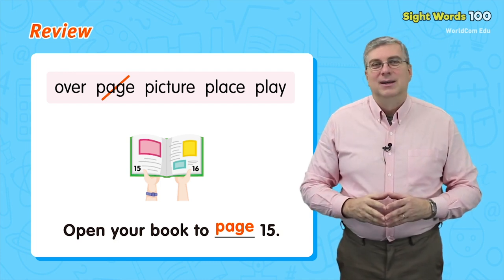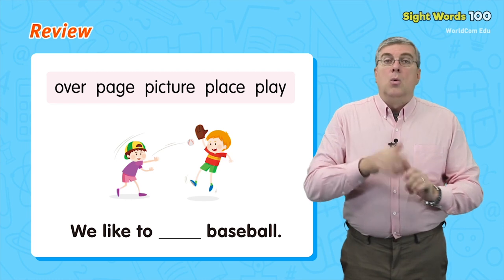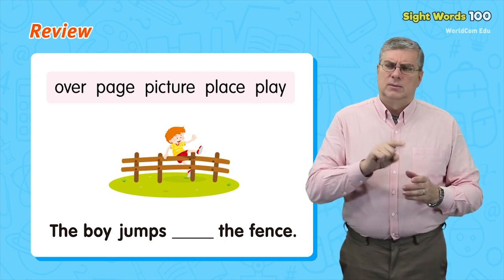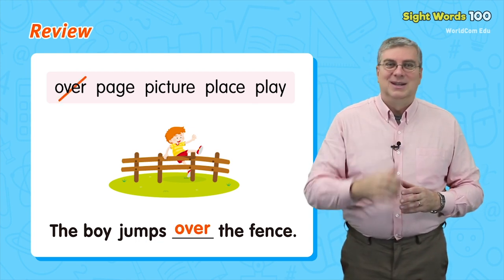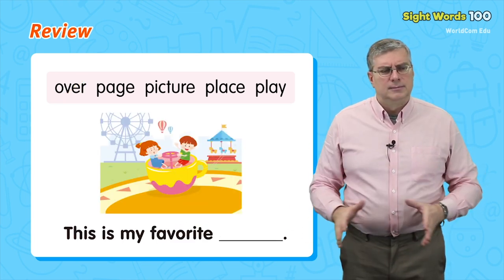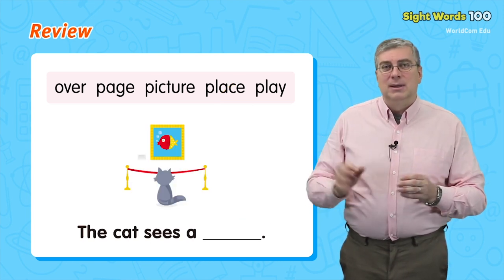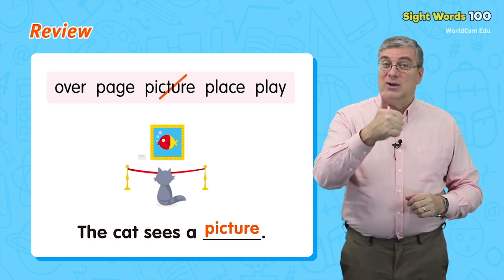Good. Next. We like to beep baseball. We like to play baseball. Good. The boy jumps beep the fence. Aha. The boy jumps over the fence. Good. Next. This is my favorite beep. This is my favorite place. Good. Last one. The cat sees a beep. The cat sees a picture. Okay, very good job.